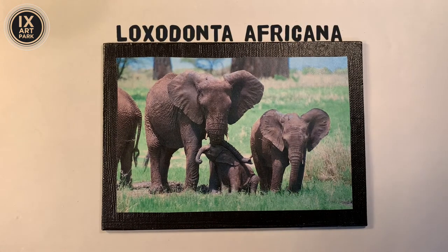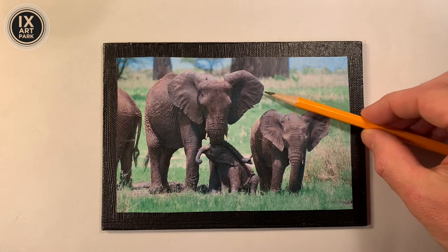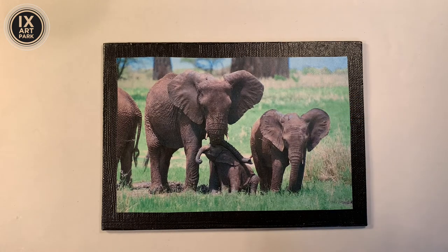Now, Loxodonta africana, aka the African elephant. Note right away those larger ears as mentioned. This is the largest living terrestrial mammal. That means the biggest beast on land. Fantastic. You go, African elephant.